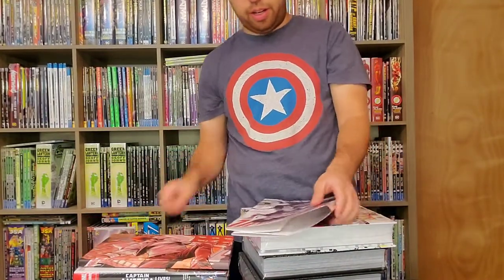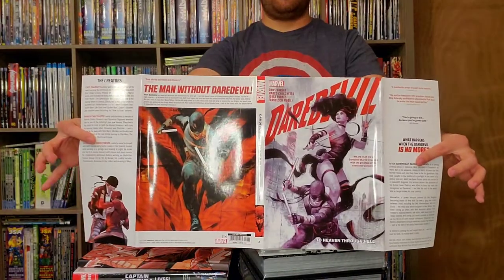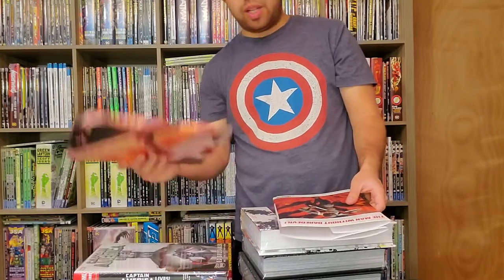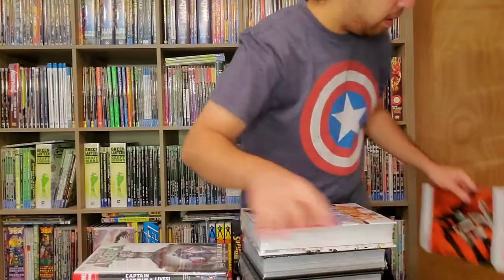Oh, doy. I never showed the... There you go. Here's the dust jacket. The dust jacket's completely fine, so that's kind of annoying that that happened in printing, most likely. Set that aside.